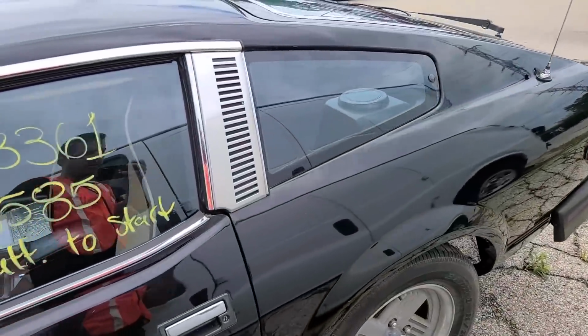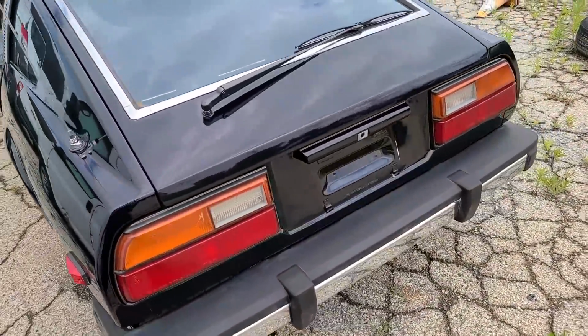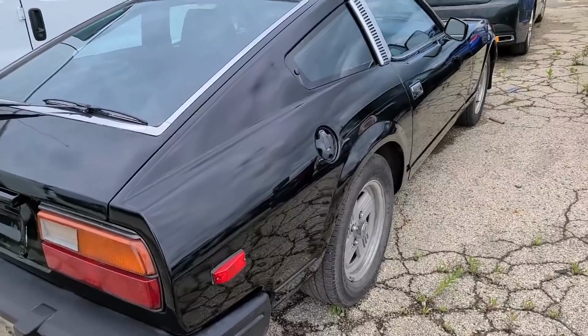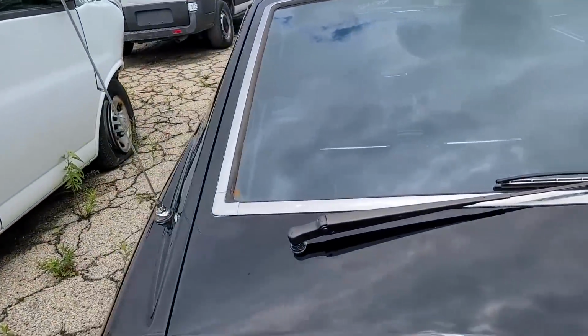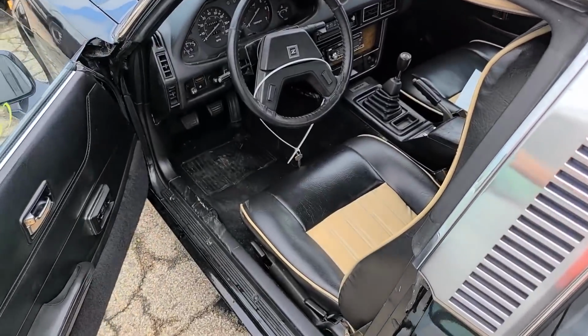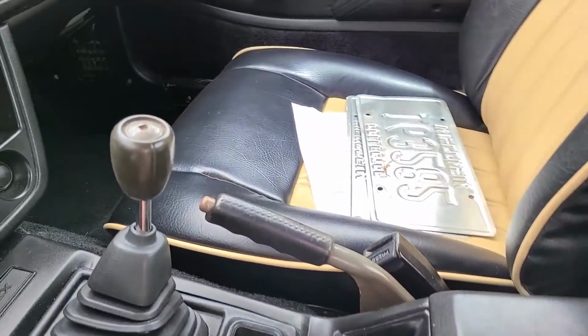And this is a 1980 280ZX. And I don't think this has any damage. This looks like it just got back from like a car show. Unreal. Wow. What is going on with this guy? Let's take a look at the interior. Oh, beautiful. This car had to have gone through some kind of restoration. This is in amazing condition.